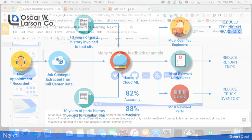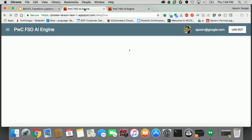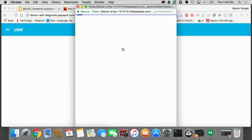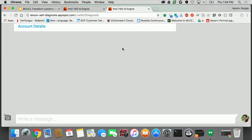If I can switch over to the other screen. So, I could be the field engineer right now. Yeah, well, we Indians have as many machine learning experts as we have gas station owners.